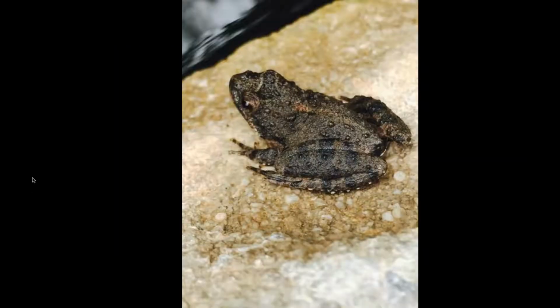And then there's another very, very small frog, the Blanchard's cricket frog, and they sound like you're rolling little marbles in your hand. These guys will just come in by the hundreds and hundreds, and they make this really exotic sound.